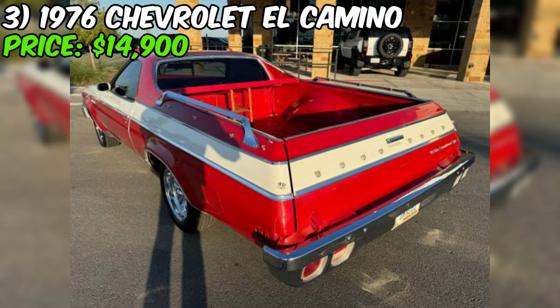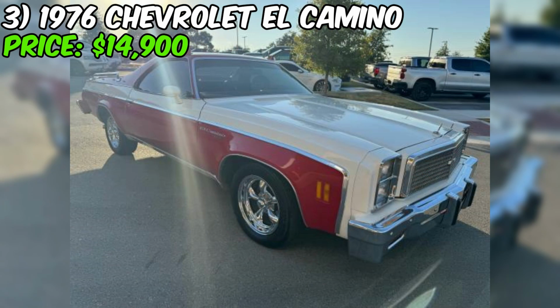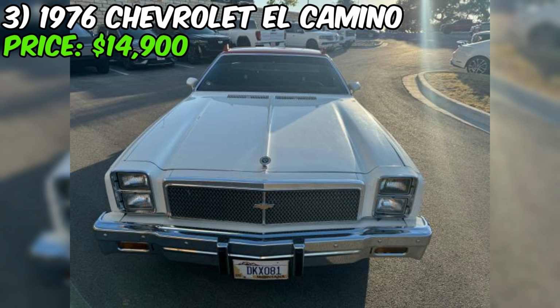3. We've got a real treat for you. A 1976 Chevrolet El Camino Classic that's up for grabs on Craigslist. This beauty is priced at $14,900, and from what the seller tells us, it seems like a fantastic deal for a classic ride with some serious character.